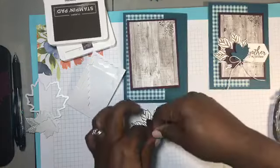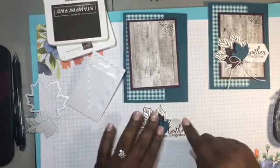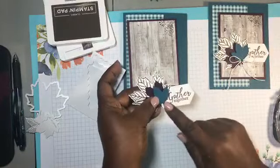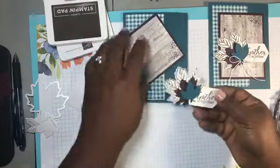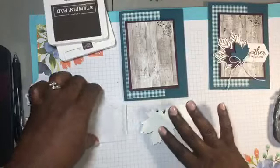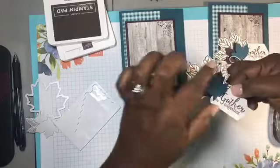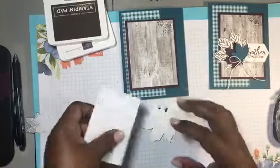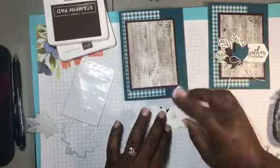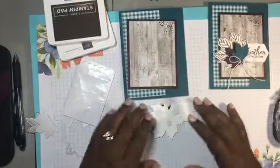And then let's add this one just like this, kind of close to the G. Now, it's okay that this leaf is hanging out over this part right here, okay? I promise. You'll see. It's okay. And then what we're going to do is now that we have this whole focal point together, we're going to turn it over and then let's put adhesive on the back right here because we do want the whole thing to sit down on the card, okay?